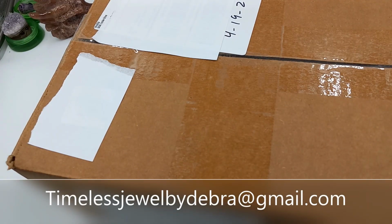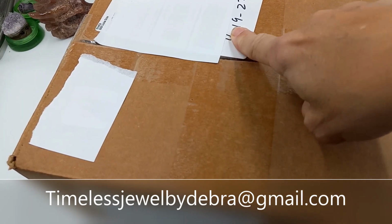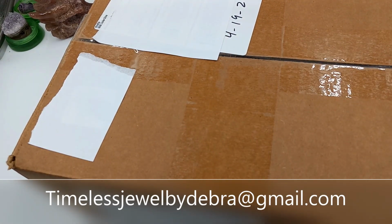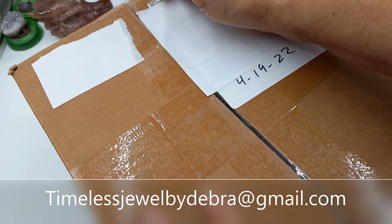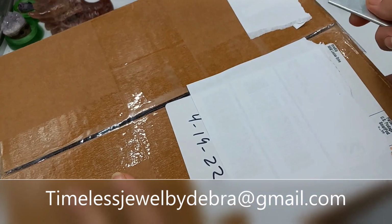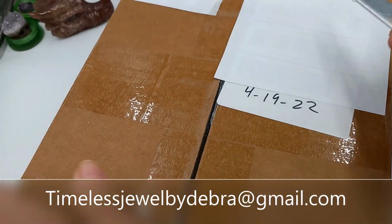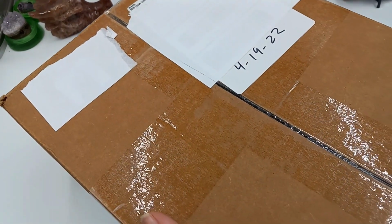Hey guys, it's Deborah from Timelessjewelbydebra. Look at this. This box is from 4/19/22. The last box that we got from ThredUP that was around this date had some fantastic pieces. So, ooh, I'm so excited. I think I said this one. Let's see, this is Mechanicsburg. So, all right, you guys, let's hop into this and see if, gosh, it's over a year old.